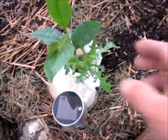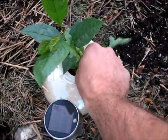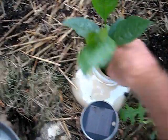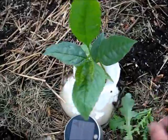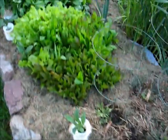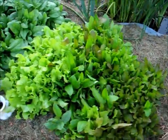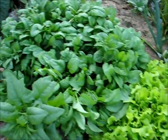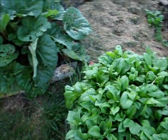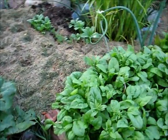As you can see, I've got a weed growing up right alongside my tree. I'm just gonna pick him out of there a little bit, and we'll just leave him right there to compost the soil. The lettuce patch is coming up quite well, as well as the spinach patch. I have a ton of spinach. I'm finally going to be able to start trying to sell some this year.